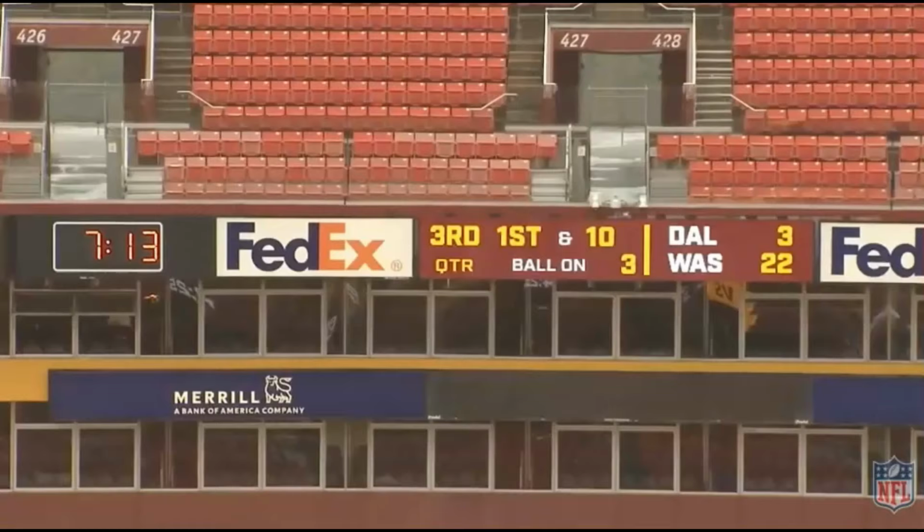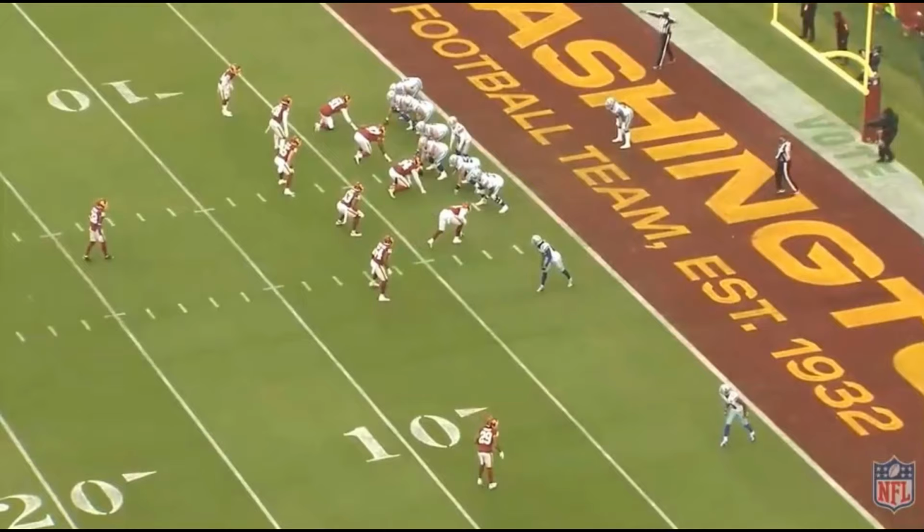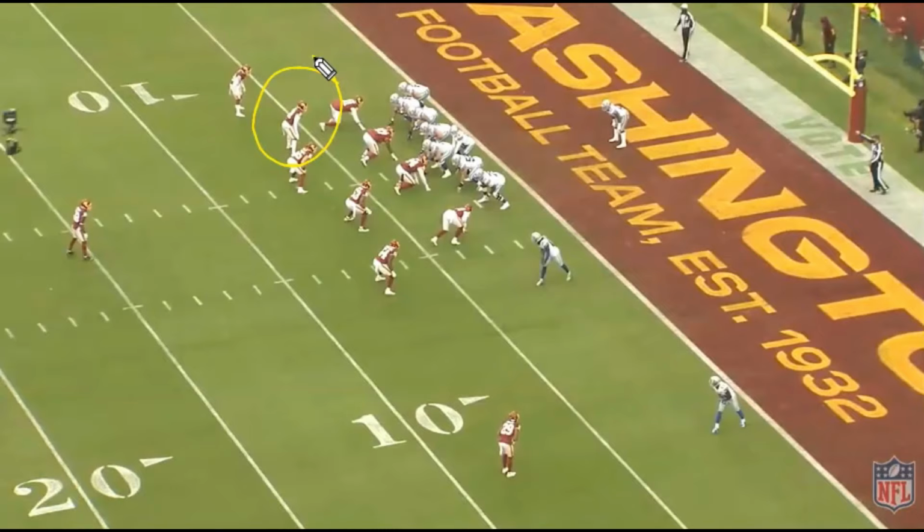Here we've got Kamren Curl. This time he's not lined up as that Buffalo nickel defender. He's actually your strong safety in the box, right? You've got your free safety here. I believe that's Shazer Everett. And then you've got your three linebackers. So this is not a nickel. This is base. And Kamren Curl is your strong safety.